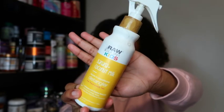All right, y'all, next we have another hair product. This is the Raw Sugar Kids Banana and Coconut Milk Leave-In Conditioner Detangler, and this is the one for thick unruly hair. All right, y'all, that is what this one looks like. I'm sorry if you guys can tell a lighting change. I had to turn my lights down because it was just washing out all of these products, and who has time to keep showing them?